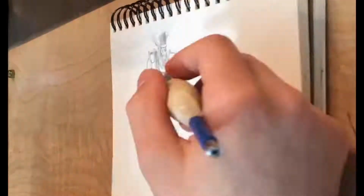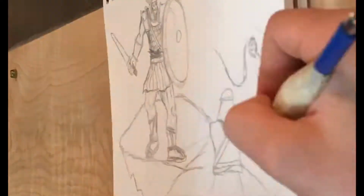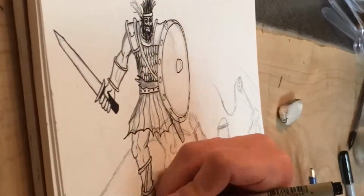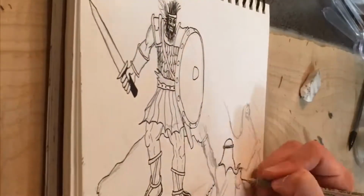The next day was day 19, and the prompt was sling, so I decided to do kind of a David and Goliath fight scene. And this was also the day that I realized that the camera would be much better on an angle on the other side of my hand, so yeah, I changed it.